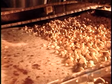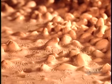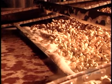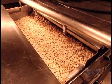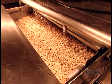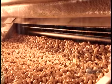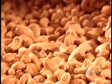When the nuts come out fully cooked 15 minutes later, they're steaming hot. A powerful ventilation system draws the heat outdoors, cooling the cashews to room temperature. This takes about 15 minutes. By now, the nuts have absorbed any cooking oil that remained on their surface, so they receive a light spray of vegetable oil. This makes their surface sticky again, so that salt or seasoning mix will adhere.